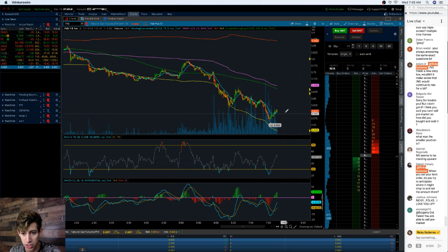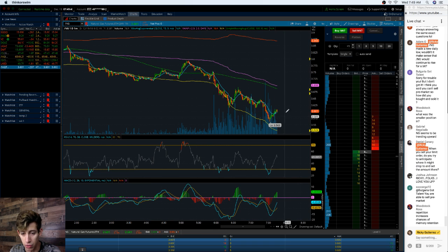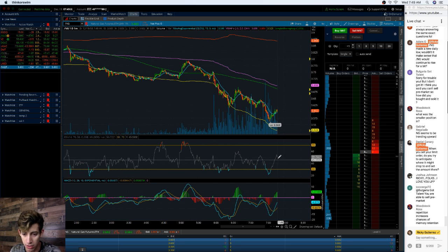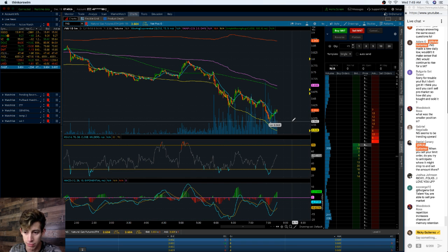Now, if it begins to consolidate and then sells off and doesn't make lower lows, and then it pushes up and makes higher highs, then that would be a little bit more of an indicator that, okay, a reversal might be coming soon. But look at the MACD, look at the RSI, look at previous patterns. I would feel comfortable with still where I'm at right now.